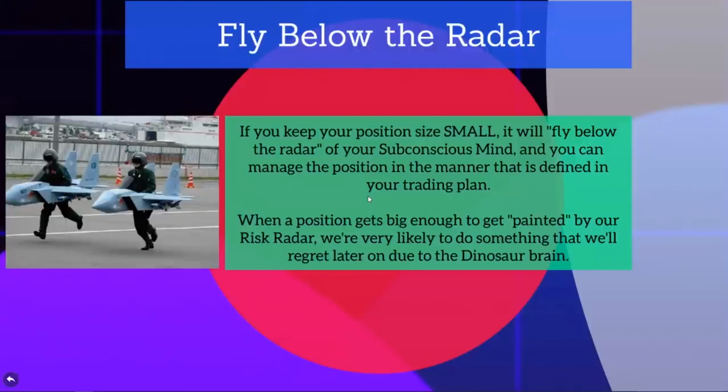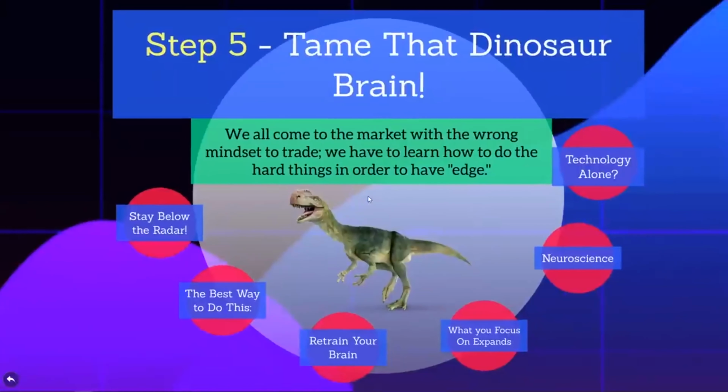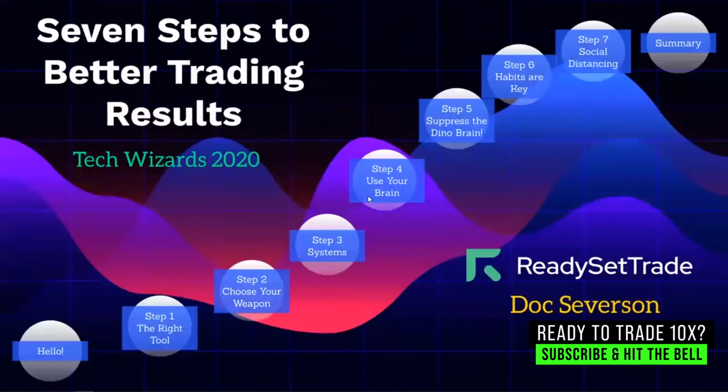Like, wow, I don't know why I bailed on that position. That was stupid. No, it's part of your DNA. That's the way you were trained. It's the fight or flight response. And you've got to either decide that you're going to get rid of that when it comes to trading, or you're going to be funding other people's accounts. And we don't want to do that. So step 5, tame that dinosaur brain.